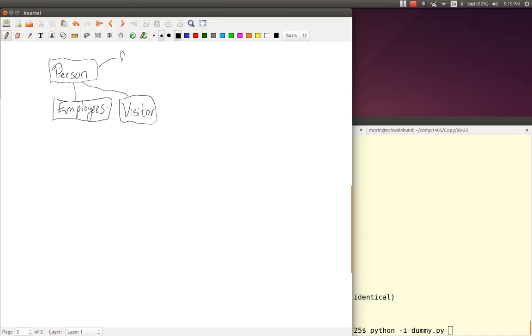Like a person might have a first name. And they might have a last name. And employees may have an employee number. And visitors, I don't know, what do visitors have? Yeah, badge number or something. So you give them a badge when they arrive, you record their badge number when you enter them in the system. So something like that.